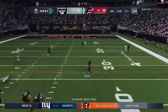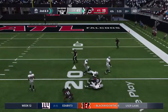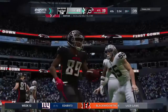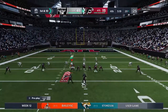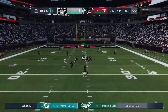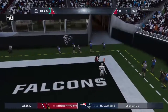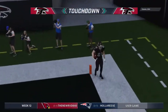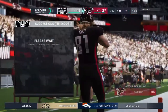Operating from the gun, Ryan. Open man, Taylor Gabriel. And he's going to have another first down as the tackle comes at the Raiders' 20-yard line. First and 10 at the 20-yard line. From the red zone now, here's Ryan on first down. And this is caught for a Falcon touchdown. Hayden Hurst, his 4th touchdown on the year.